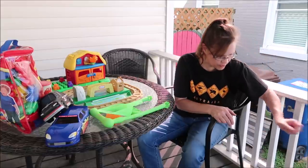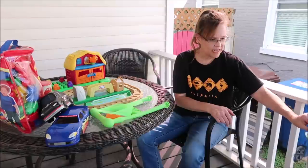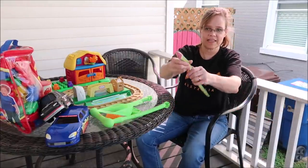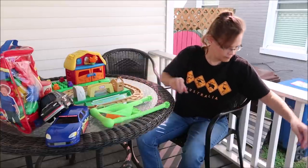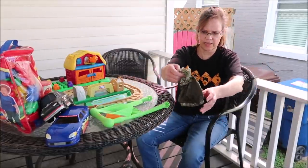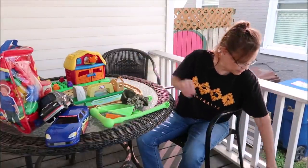It's funny that there's that room. I told you it had snakes in it. This is a fake snake. A fake snake. And you can make it move whichever way you want. Let's see. This looks like a hat. This is a hat for something.